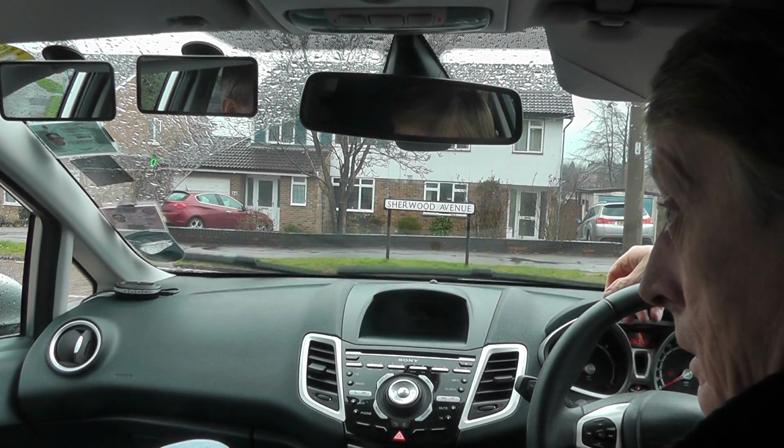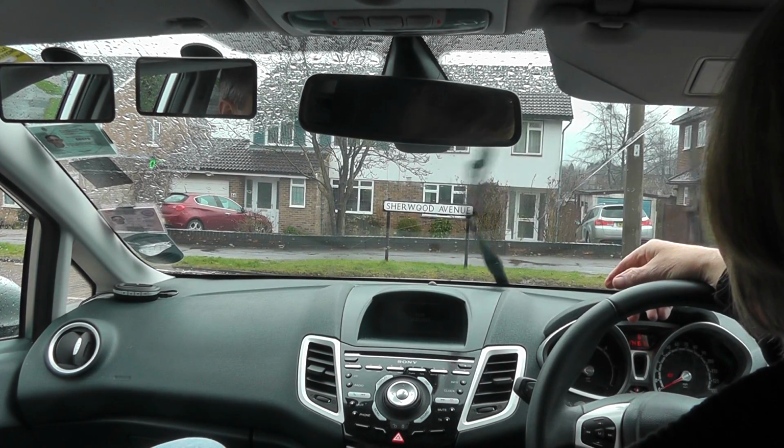And what mirrors are we going to check as we go into the new road, or when we're in the new road? Middle and right. Good.